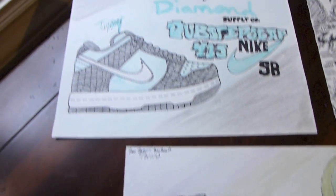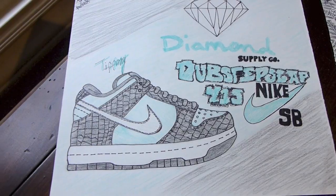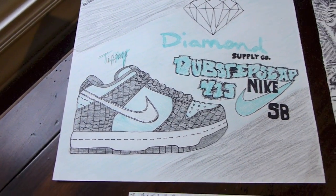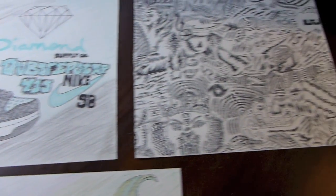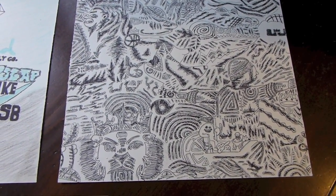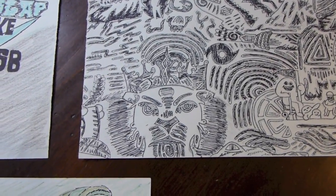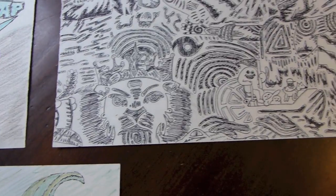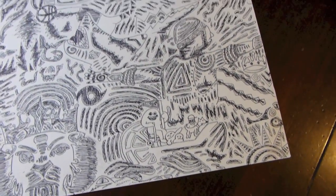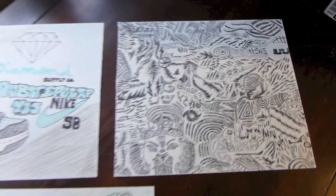Next up, Nike SB Tiffany's. Diamond Supply Company, Dubstep Slap 415. Very creative. And finally, she did her own version of the Lebron Freegums design, which was very dope. Definitely couldn't do this myself. So props to her. Again, thank you for the three drawings.